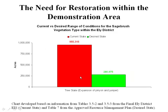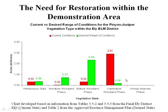With that data gap in mind, if you looked at the sagebrush type that they identified in the district, they showed a tree state or an expansion of pinyon and juniper into the sagebrush type. They estimated their current state at nearly 1 million acres. Their target goal for the RMP, which dictates management for the next 20 years, is much less than that, right around 250,000 acres.